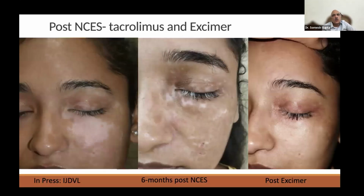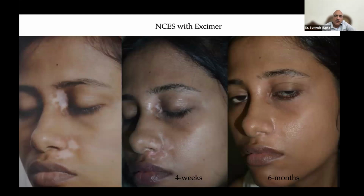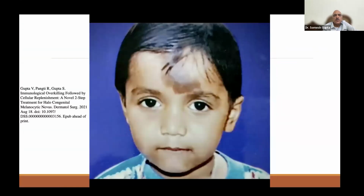Apart from that, we can use Excimer, or we can use a handheld narrowband UVB home unit, or we can use even hospital-based phototherapy to complete the repigmentation after transplantation. Or we also reported that if we resuspend the pellet in platelet-rich plasma, then the outcome is slightly better than when it is resuspended using ringer lactate. So this is another simple tip.